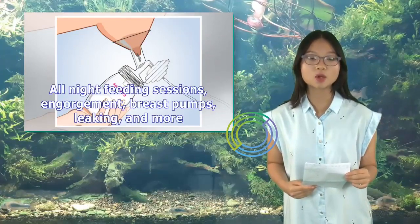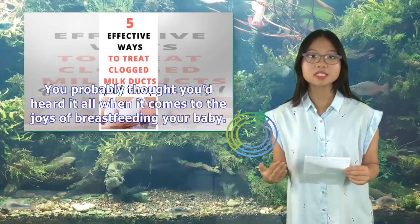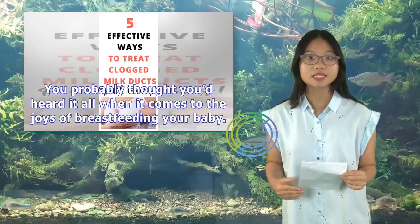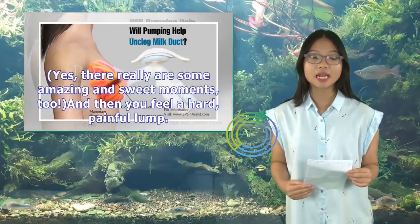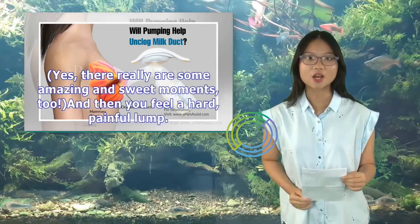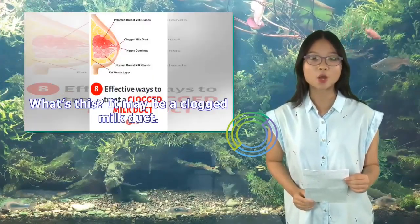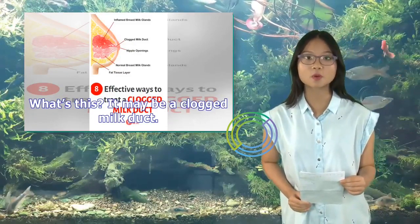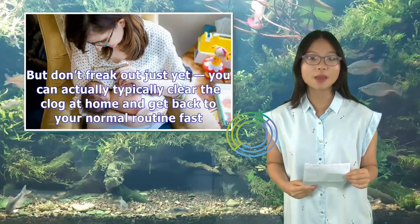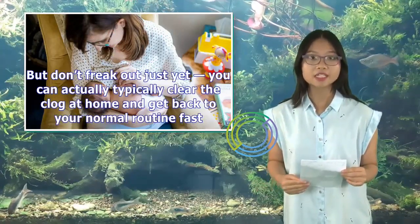All-night feeding sessions, engorgement, breast pumps, leaking, and more. You probably thought you'd heard it all when it comes to the joys of breastfeeding your baby. Yes, there really are some amazing and sweet moments, too. And then you feel a hard, painful lump. What's this? It may be a clogged milk duct. But don't freak out just yet. You can actually typically clear the clog at home and get back to your normal routine fast.